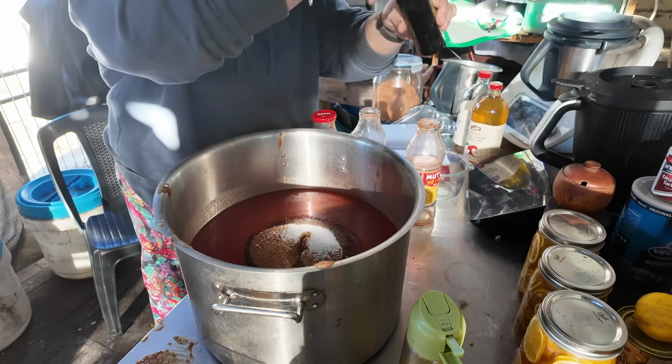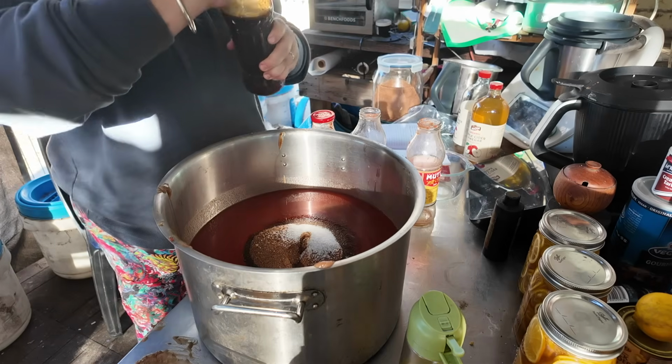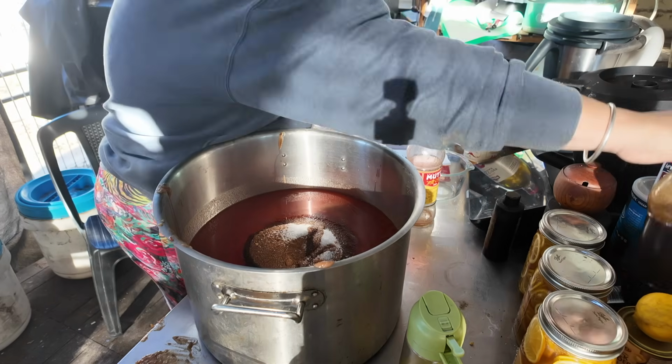You don't want to overdo liquid smoke. It wasn't in my recipe before, but I'm actually going to add some of my Worcestershire in here too. Say 2 tablespoons worth of Worcestershire in there.